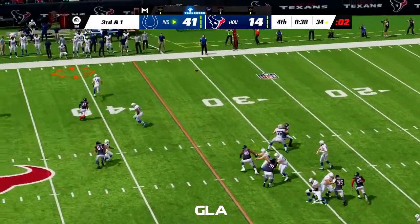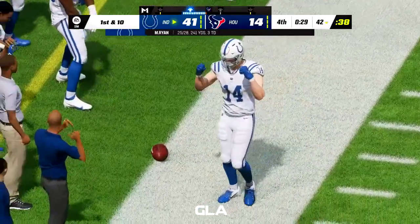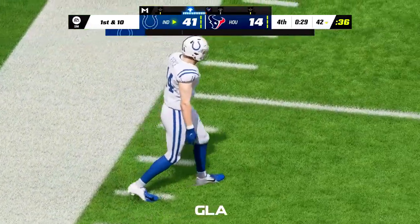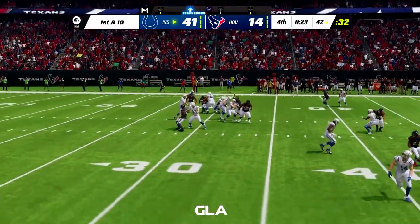On 3rd and 1, Ryan. He finds Pierce. It's complete. And he'll be out of bounds after getting this one across the 40. They call his number again. It's his 6th catch and a first down.